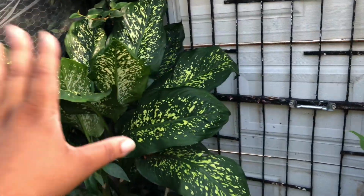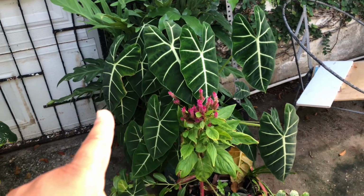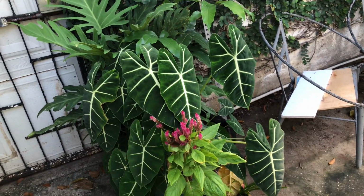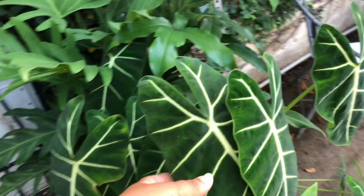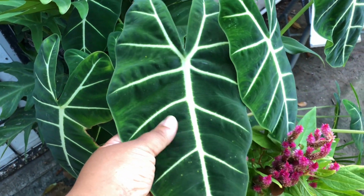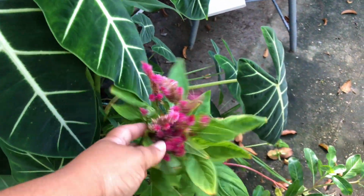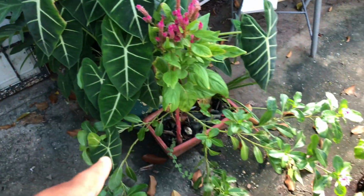Such is life. My nice house plant, don't know the name of it, but it is happy. My elephant ears, look how big. With all the rain, look how big they're bushing up pretty nice in this nice velvety field. It's amazing. The celosia has seen better days, but that's all right. Once these dry, I will get more seeds.